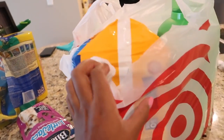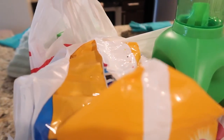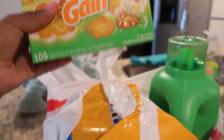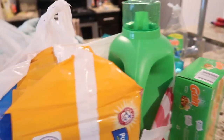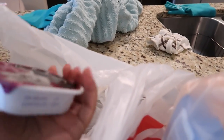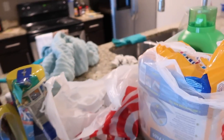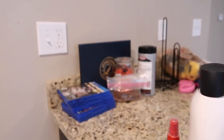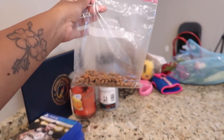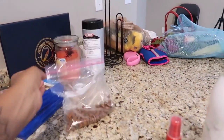I also bought her some more pads. I went to get some more laundry detergent because we ran out. And I got some of these. And I got my baby some more food. She loves these Caesar little things for dogs. She loves that, but she also eat her kibbles too, y'all. But as y'all can see, she's almost done with the kibbles. She liked these, but she loved the meat more.